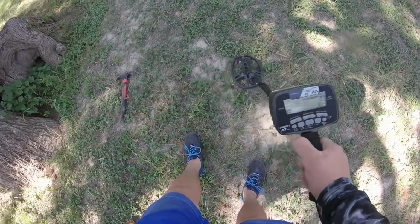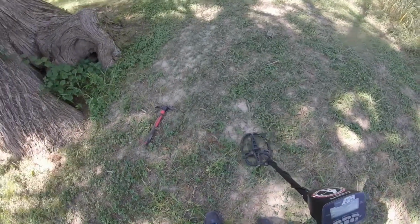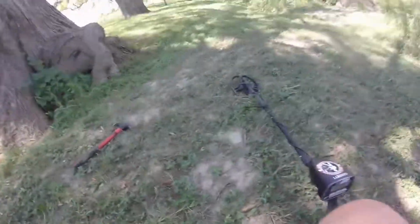Trash. Definitely trash. But you know what? We're going to dig it just to see what it is. So it should be right there at 3 inches. Come back to you when I get it out.